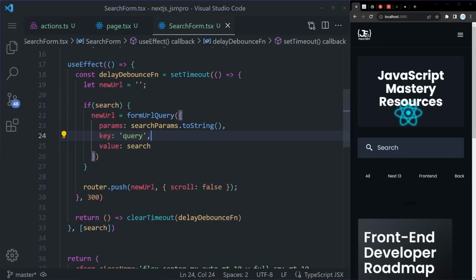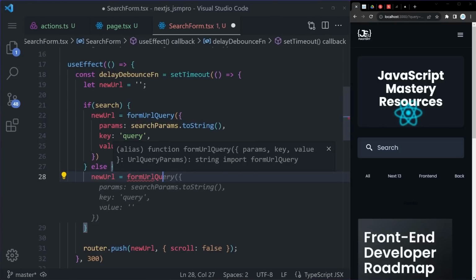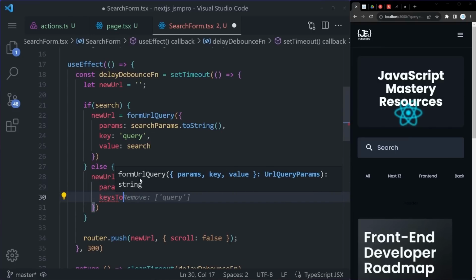And now we have access to this newURL, which at the start is going to be a string. If we now save this and type something like test, you can notice that the query at the top changes to test. Now, what if you delete this? Then nothing's going to happen and the query is going to remain. So we also have to add an else statement, and we have to clear this query. So here we can change the newURL, call the same formUrlQuery, but here we're going to do something a bit different. We're again going to pass params equal to searchParams.toString, but here we're going to provide something new, keysToRemove, and we want to remove the query.